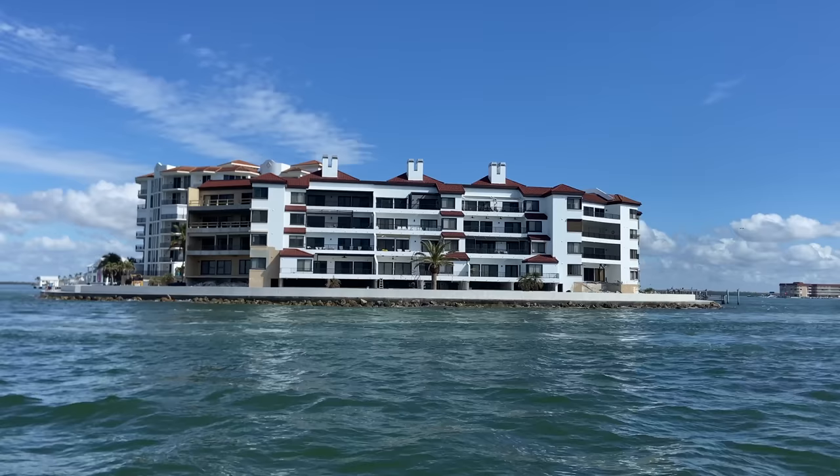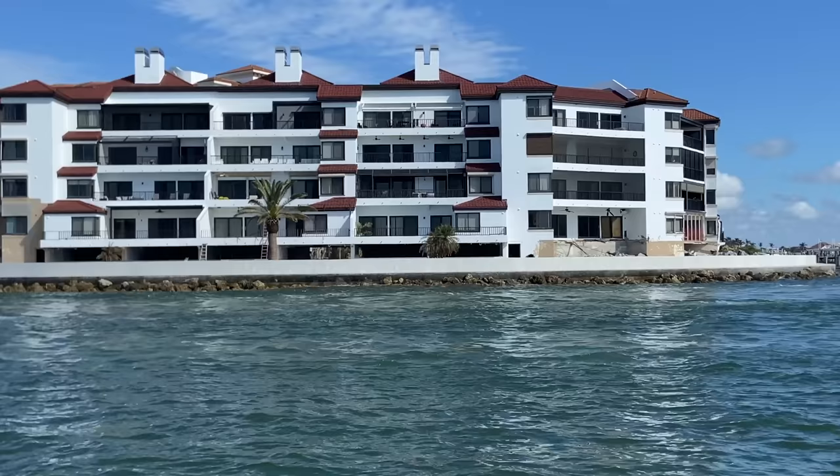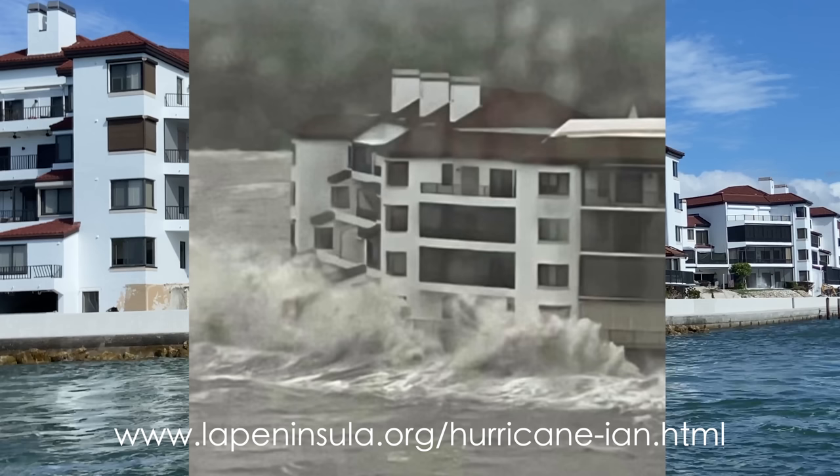Now let's talk about the hurricane just for a second. This is a building on the Isle of Capri, and the boat driver said that he saw pictures of waves going up to the third story on this building. And I said, hey, let me see what I can find. Wow. So that is that building. I found it on that website, and that's Hurricane Ian.